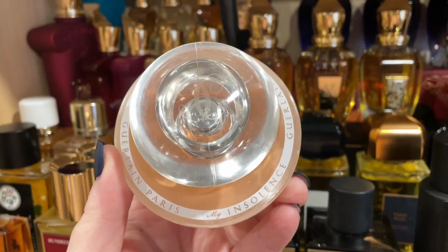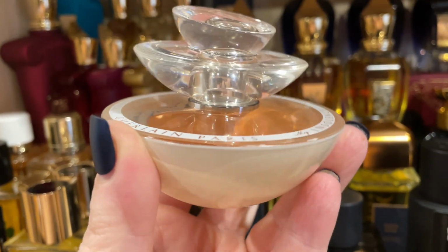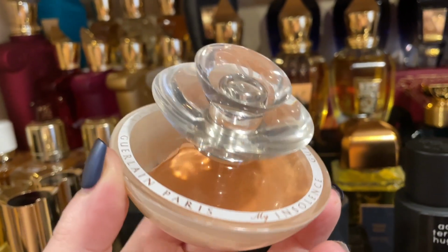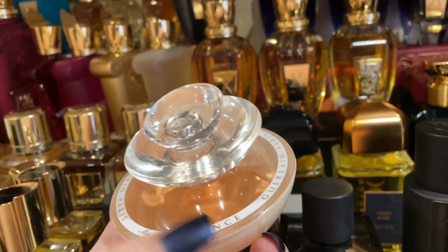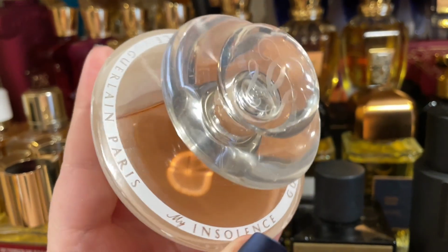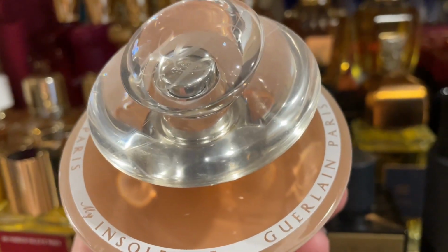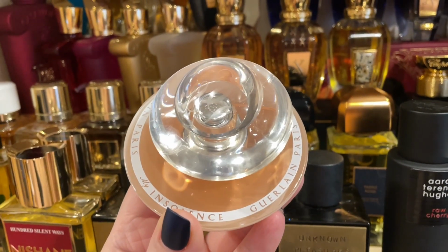Next, unusual beauty on my list is My Insolence from Guerlain. To me, this bottle is unusual. I don't think I've seen anything that looks quite like this, except for My Insolence, and I believe the actual Insolence in old packaging came in similar types of bottles as well. Of course, now it comes in these standard bottles, but originally it came in a bottle similar to this, which I love so much more than the bottles that we have now. This is just my taste and my preference.